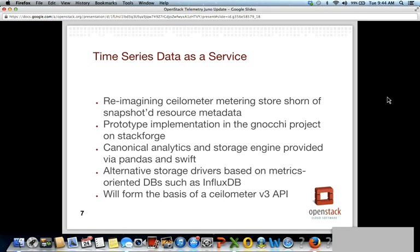So for example, the flavor of an instance might only change when you resize that instance, which is a relatively infrequent event and may not even occur for the lifetimes of many, many practical instances. So what we're doing with time series data as a service is splitting off the resource representation from the pure metric data points. And then we're using the ability to persist individual events, which are basically notifications of some life cycle change in the lifetime of a resource, to reconstruct the resource state timeline if necessary. But in terms of the actual trend recording, what we want to do is store this data in a much more lightweight way, shorn of the heavyweight resource metadata snapshots.